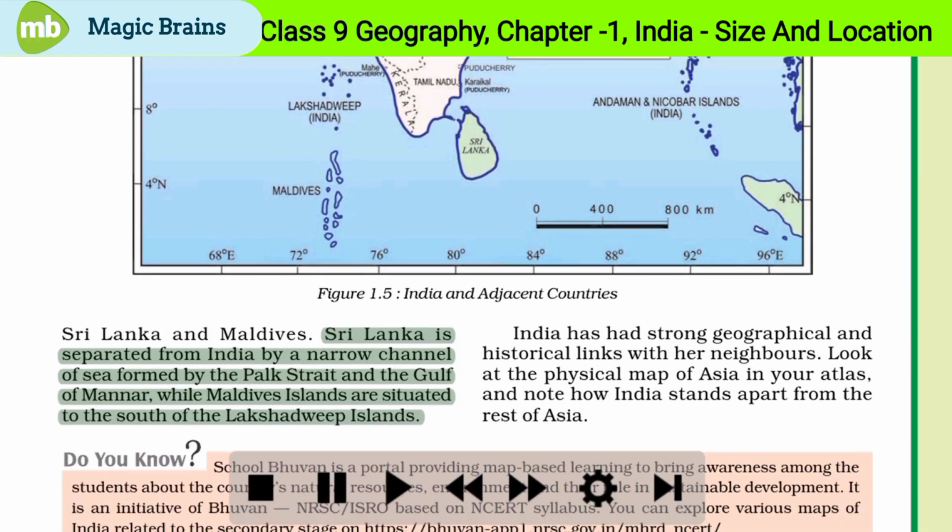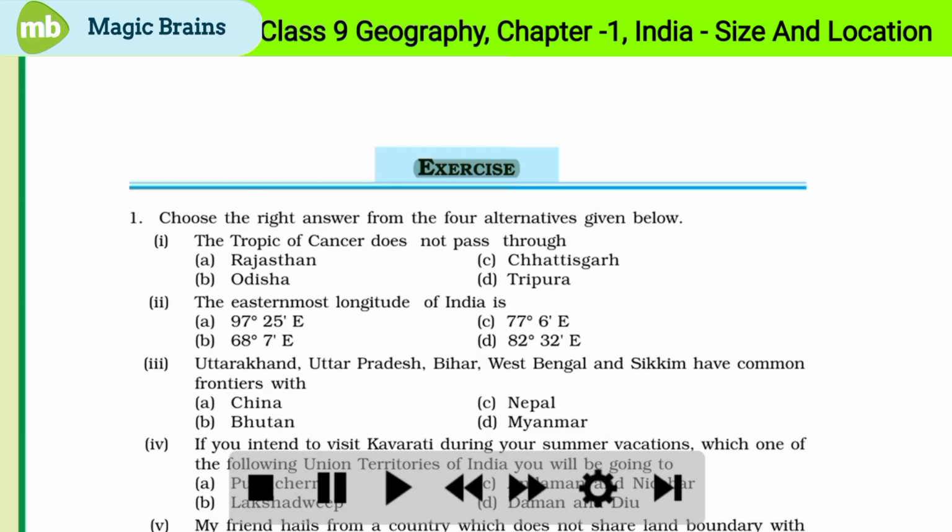Sri Lanka is separated from India by a narrow channel of sea formed by the Palk Strait and the Gulf of Mannar, while the Maldive Islands are situated to the south of the Lakshadweep Islands. India has had strong geographical and historical links with her neighbors. Look at the physical map of Asia in your atlas and note how India stands apart from the rest of Asia. Page 6.